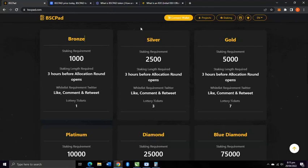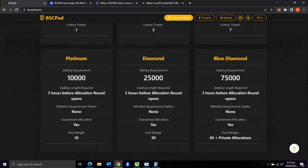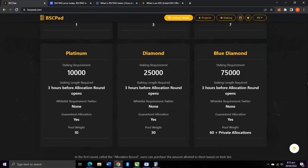Let me explain the package for the whales, or I'll call them big boys, like Mr. Nice said. On this BSC pad, there are many possibilities. I'll be talking about the staking and also what you're seeing on the screen now, these packages: the platinum, the diamond, and the blue diamond. So let me explain the platinum, the diamond, and the blue diamond first.